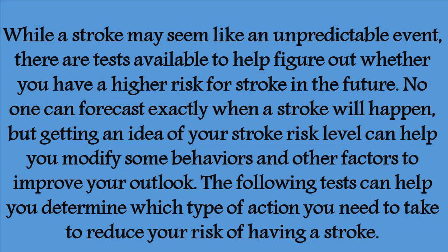While a stroke may seem like an unpredictable event, there are tests available to help figure out whether you have a higher risk for stroke in the future. No one can forecast exactly when a stroke will happen, but getting an idea of your stroke risk level can help you modify some behaviors and other factors to improve your outlook. The following tests can help you determine which type of action you need to take to reduce your risk of having a stroke.